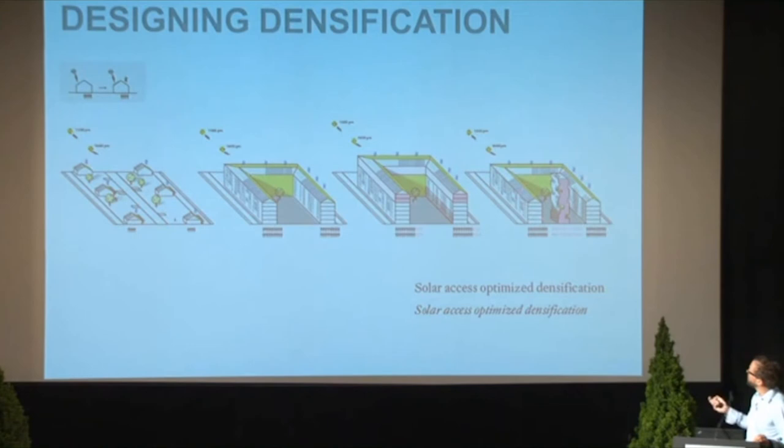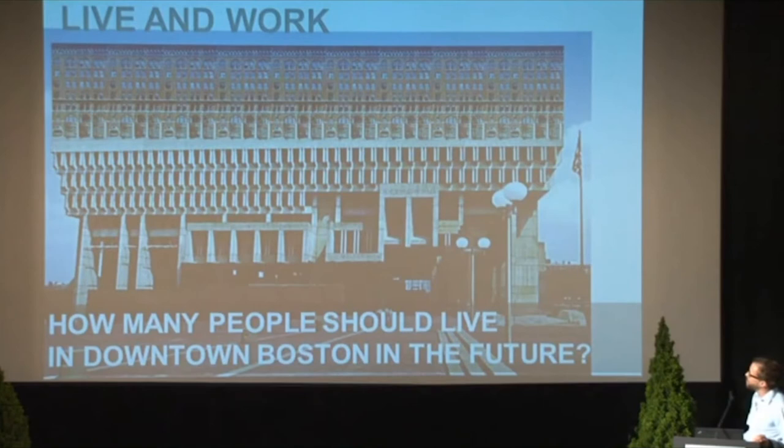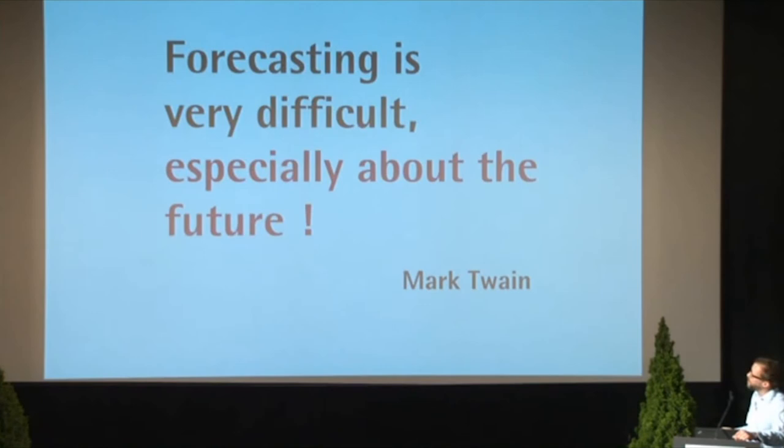And also we have to design for climate change. We know that our climate will change, and the summer of 2003 will be the usual summer by 2050. So there will be changes also in our outdoor comfort and also the way we design outdoor comfort in outdoor spaces. And we have to think about how many people should live in downtown Boston in the future. This has also an impact on public space. And we need design tools and smart people who are using them, because we really don't know what is to come, but we try our best to do scenario planning and get everything in. Thank you.